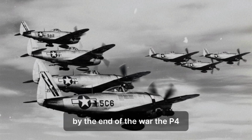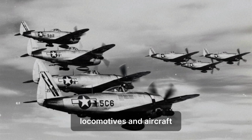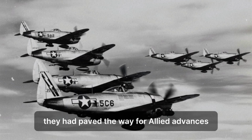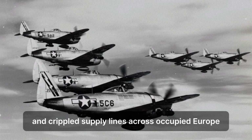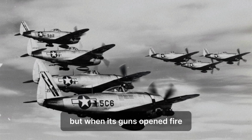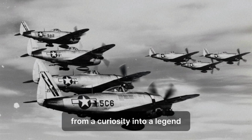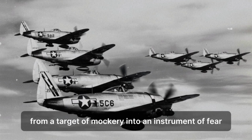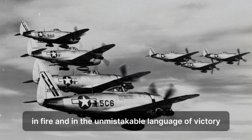By the end of the war, the P-47's guns had destroyed tens of thousands of enemy vehicles, locomotives, and aircraft. They had paved the way for Allied advances, cleared skies for bombers, and crippled supply lines across occupied Europe. The Germans had begun by laughing at the Jug's bulky frame, but when its guns opened fire, the laughter vanished. The 8 Brownings turned the Thunderbolt from a curiosity into a legend, from a target of mockery into an instrument of fear. They gave it a voice that spoke in thunder and fire, and in the unmistakable language of victory.